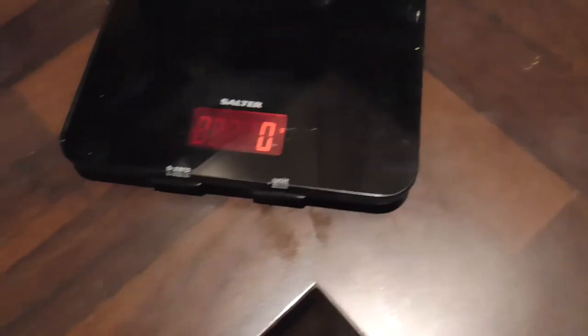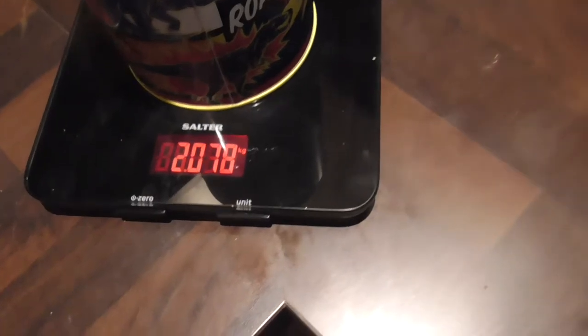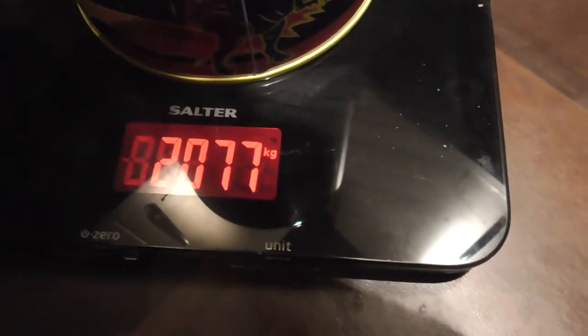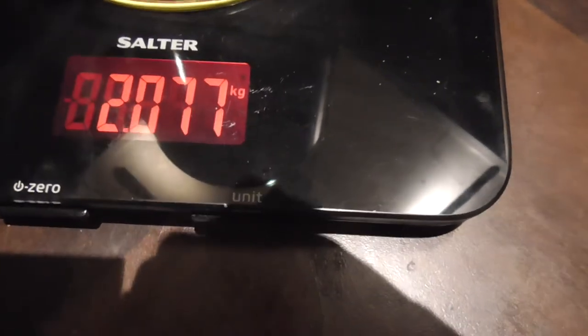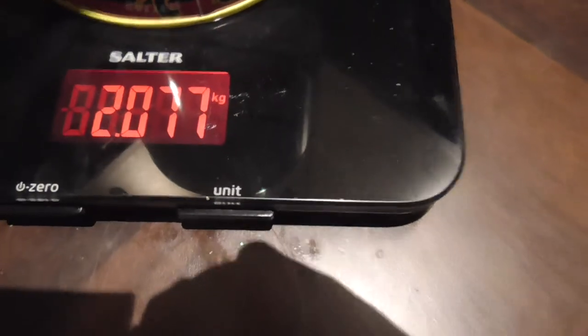So before we open the pot with the trusty tin opener, my girlfriend suggested that we should actually weigh it. So I've got the scales out here. As you can see, they're on zero, and we've got the pot. As we put it down, there you go. 2 kilos and 77 grams. 2,077 grams. Wow. That's a lot.